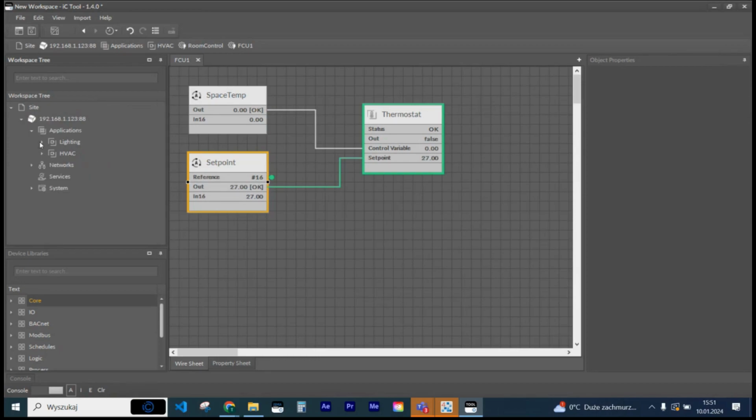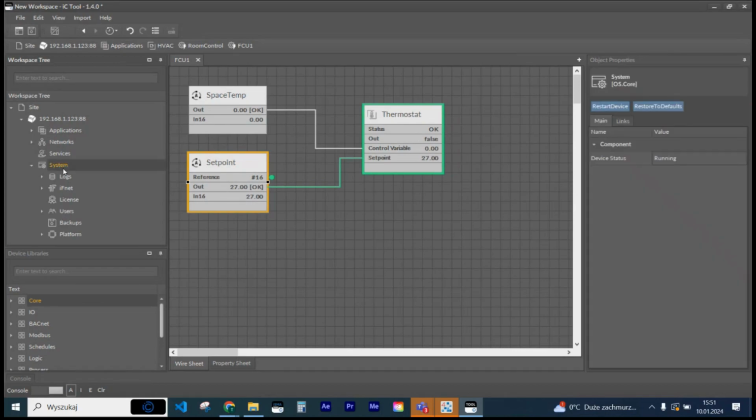Okay, so this is about the networks, about how to efficiently connect network data with the application data. Just a few words about the system. As Marcin previously mentioned, we just have one connection to do everything associated with the device. Not only with the integration of the data point, not only with the application creation, but also with management of the hardware settings, creation backup, and everything else.